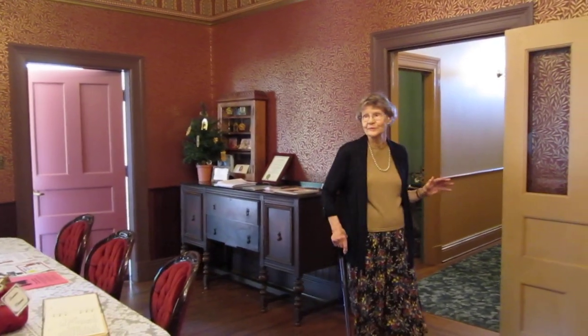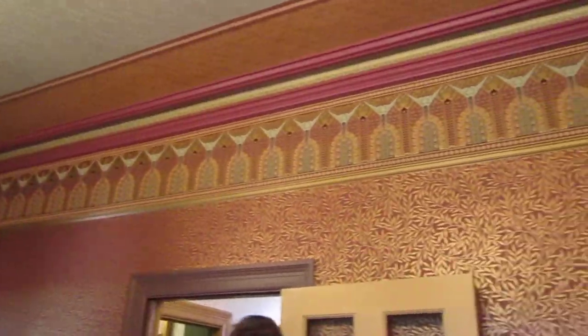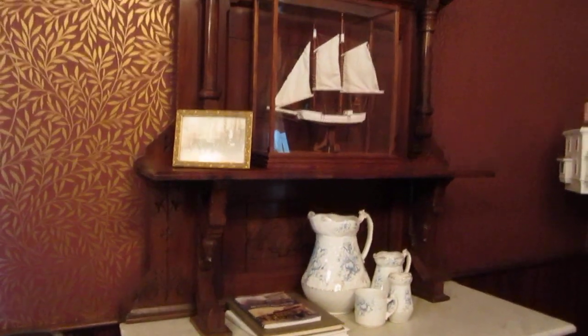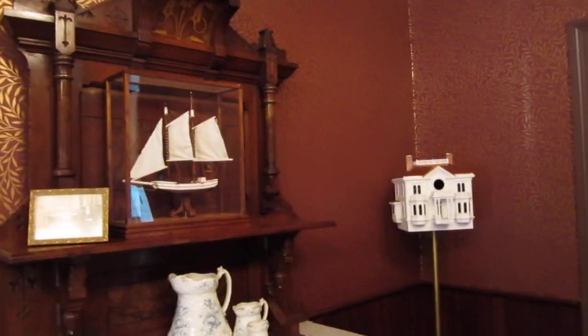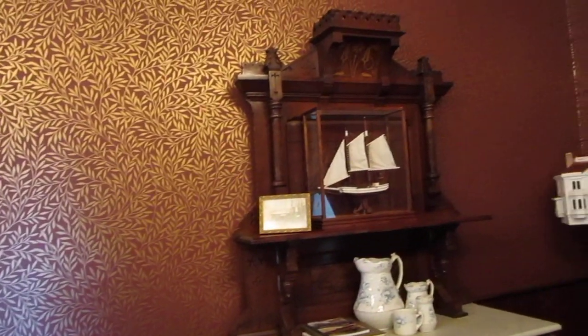Authentic to the Victorian period. So this was the dining room in here. This is the Rengstorff House in Mountain View. It is a historical museum, the History Museum of Mountain View.